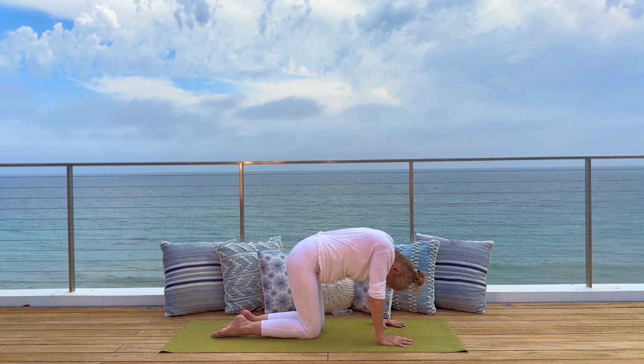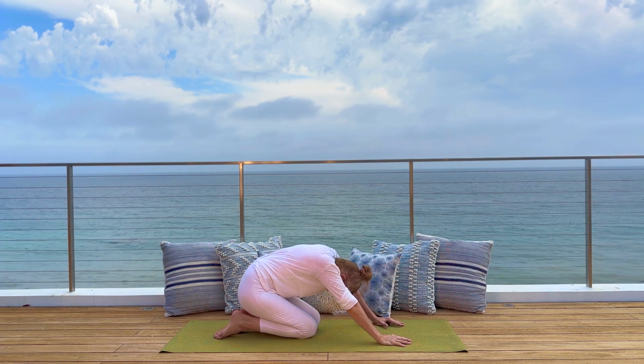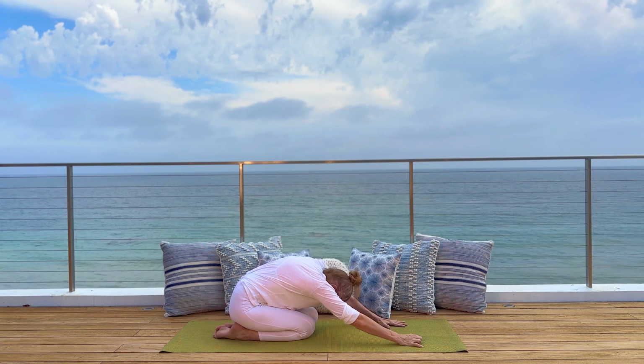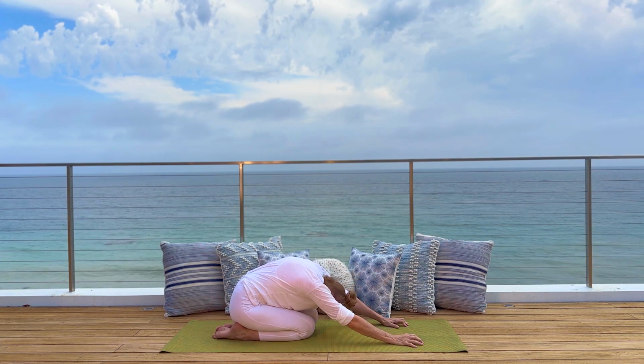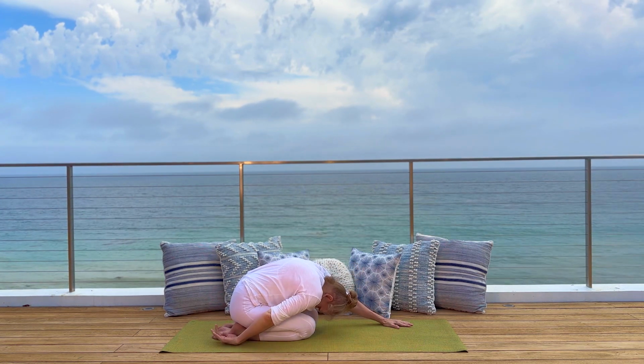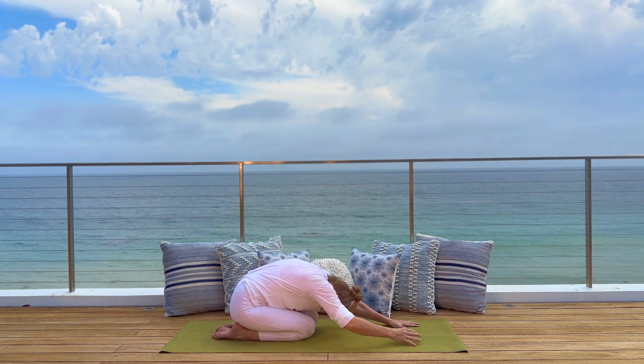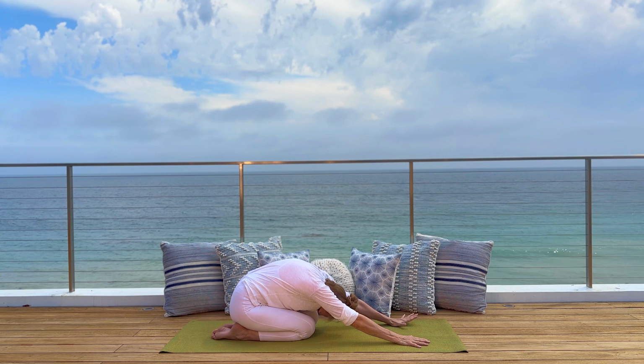Inhale and round your back and come into child's pose. So coming forward, just a child in the womb. You can take the arms all the way down to your feet if you like, or have the arms forward. So whatever position suits you.